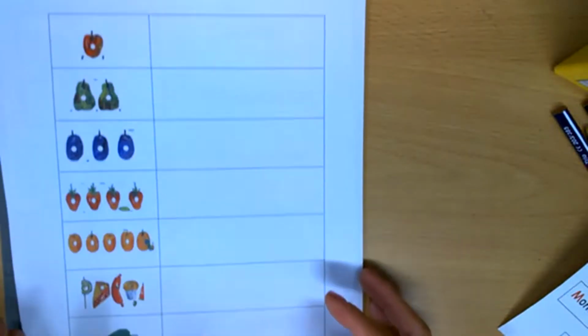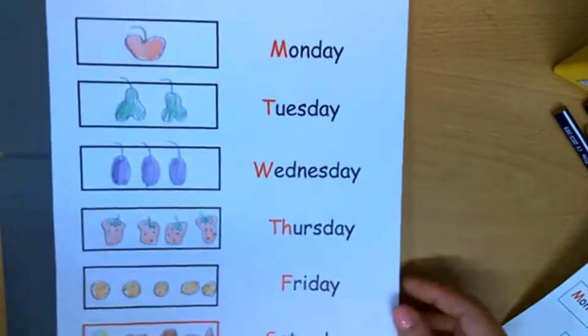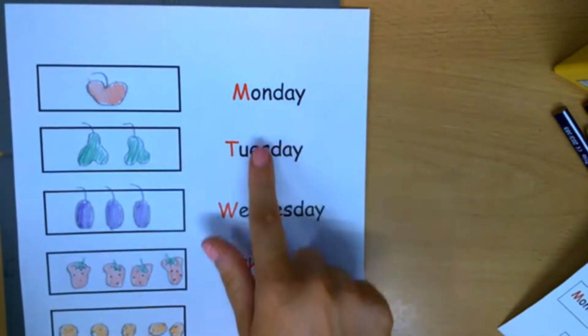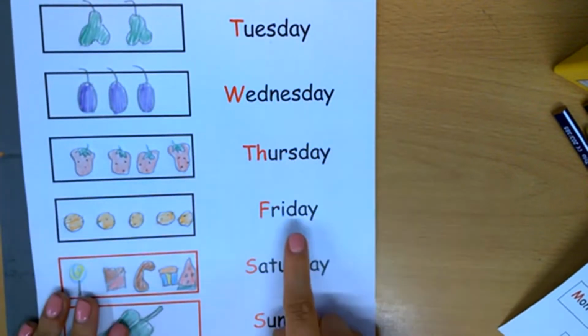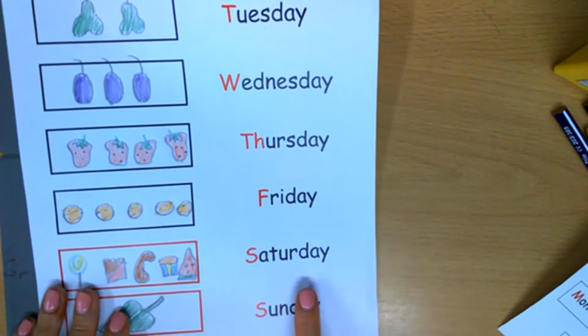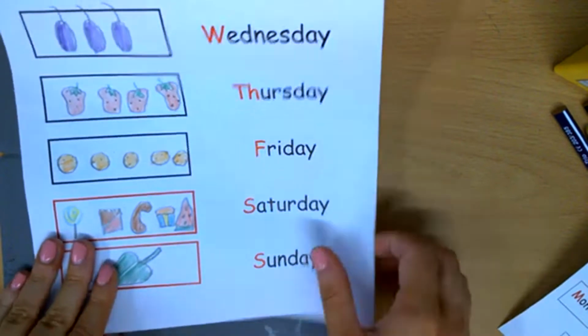Now, so here is our task. That's our task from yesterday. That could also help you. Monday, Tuesday, Wednesday, Thursday, Friday, and Saturday, and Sunday.